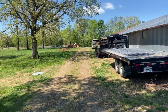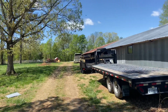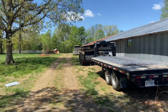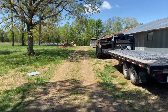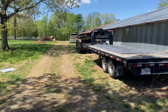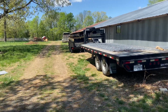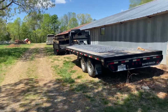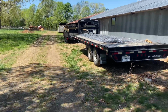Okay, well, as usual, one project led into another, and I needed to move all of the trailers, get them off the hayfield, and get them parked in their summer spots. So just got that done, and now I can move on to the project that prompted me moving the trailers.